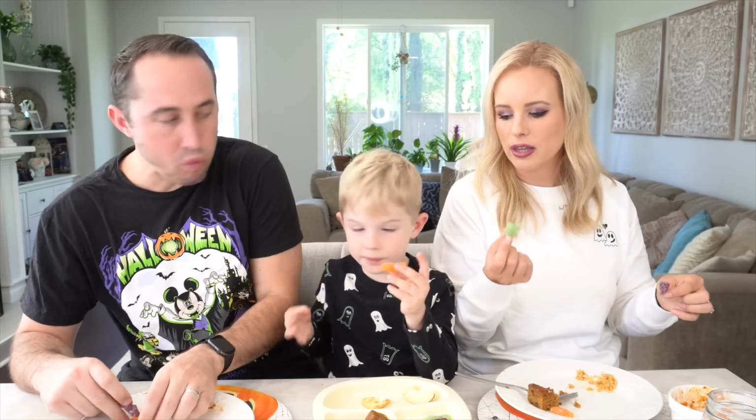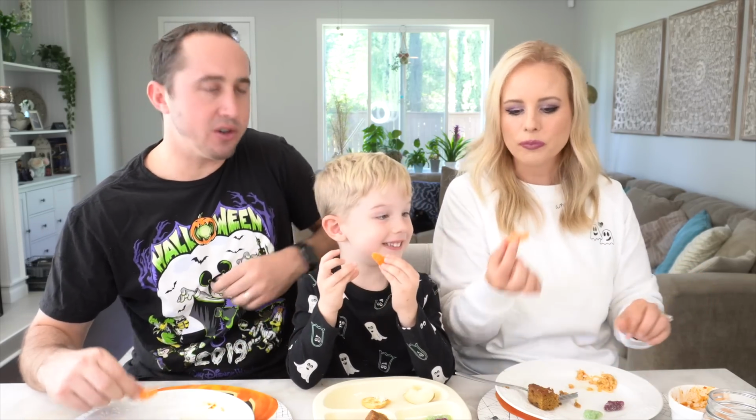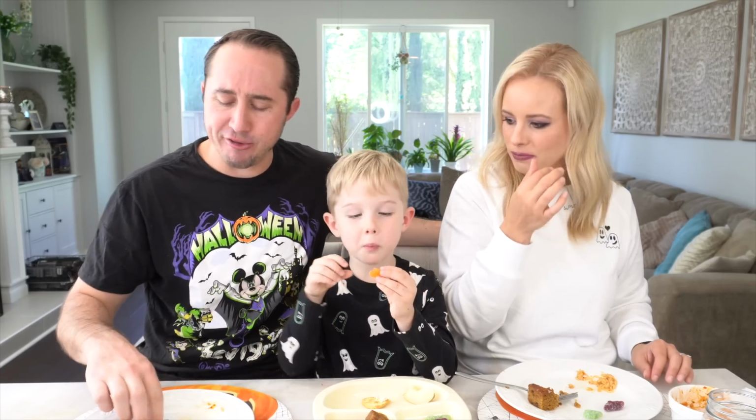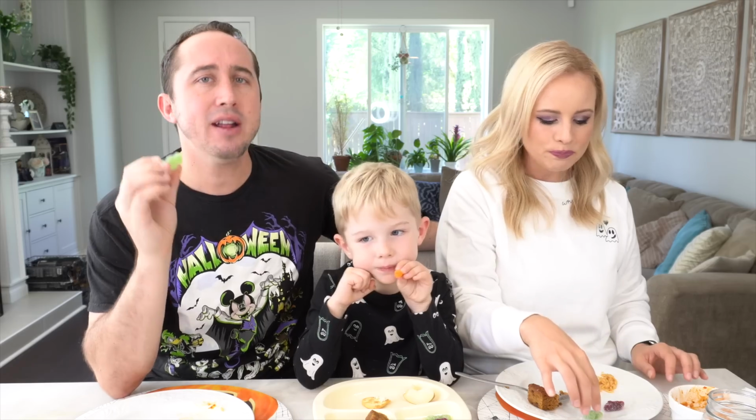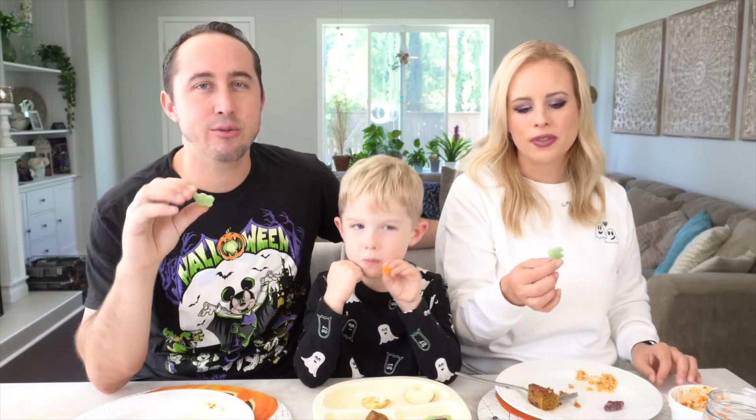I'm going to start with, are we starting with orange, Benson? Yeah, let's do orange. Let's start with that one. Super orangey flavor. Yeah, it tastes like an orange. Hot dang, these are good. Oh my gosh. These are so good. I know. Trader Joe's never steers me wrong with the sour gummies. But they're not too sour. They're just like that perfect amount of sour, sweet. Oh my gosh.